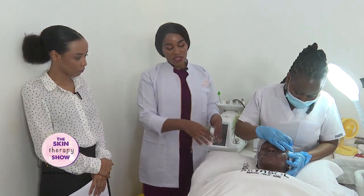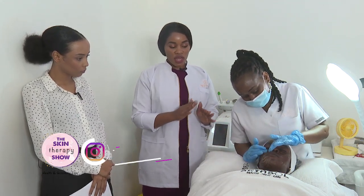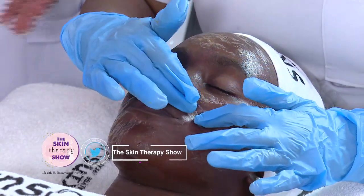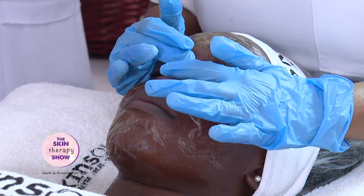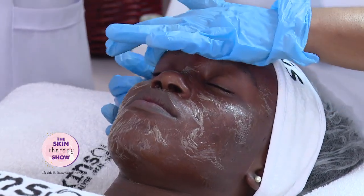So this is now the procedure. We can see, for the people who've never seen or known what a chemical peel looks like, this is how it looks when you apply it. She's trying to arrange it to dry properly, so it can suck all the excessive oils, and if there's any bacterial acne on the top of the skin, it kills it and removes everything. We waited for a few minutes, like 10 to 15 minutes. Then after that, we remove it, clean it properly, and then we do another amazing mask, which cleans up and treats acne as well.